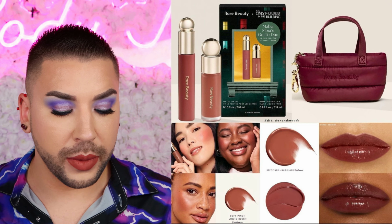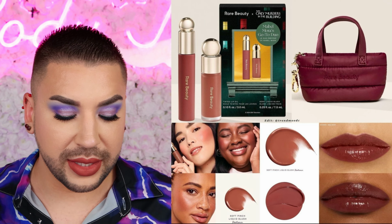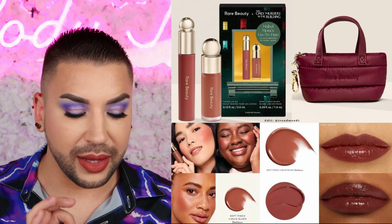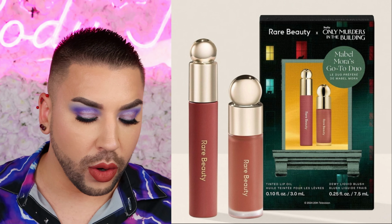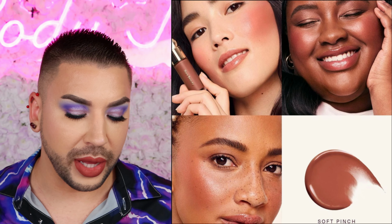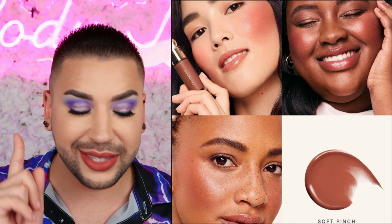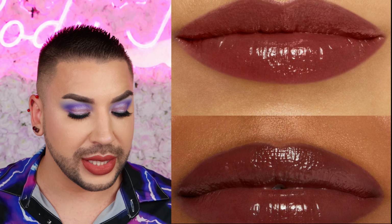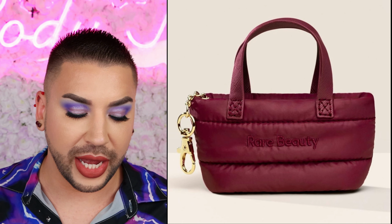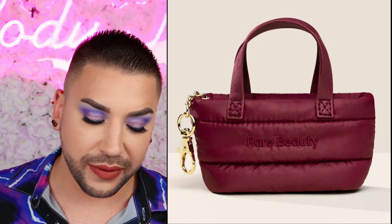Next, we have a drop from Hulu X Rare Beauty. So this is available now. This is their new blush shade. This is an Only Murders in the Building collab. We have the Mabel Mora's Go-To Duo, which retails for $30. This includes the Soft Pinch Liquid Blush in the shade Resilience, which is a set exclusive, as well as a Soft Pinch Tinted Lip Oil in the shade Delight. Also, there's a cute mini puffy tote keychain in the shade Merlot that retails for $15.